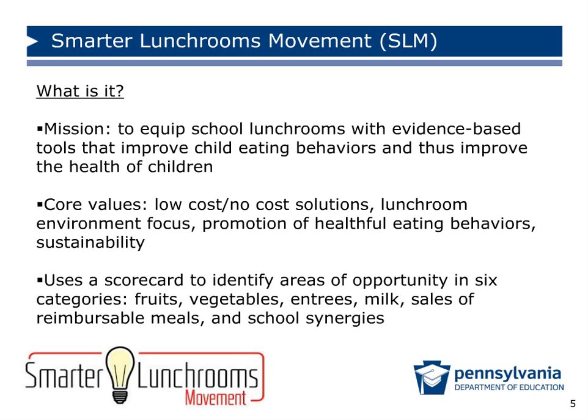And by using environmental cues such as better product placement and using creative names for healthier foods, these practical, research-based techniques increase student selection of healthier items and reduce plate waste. Their mission is to equip school lunchrooms with evidence-based tools that improve child eating behaviors and thus improve the health of children. What is especially exciting about Smarter Lunchrooms is that the ideas are really simple, sustainable, and mostly low or no cost.